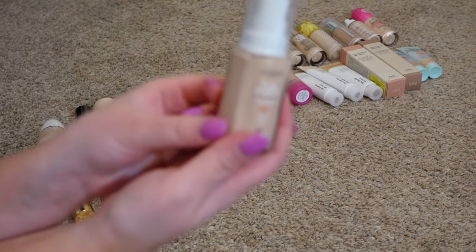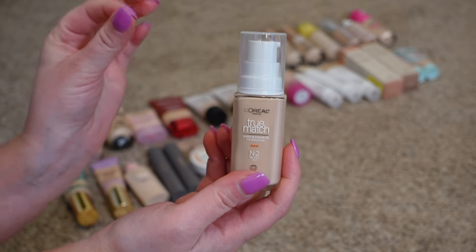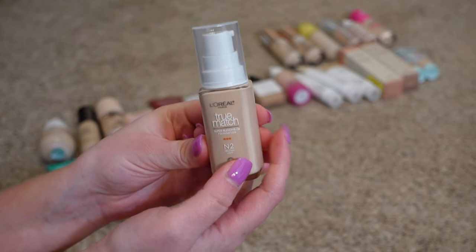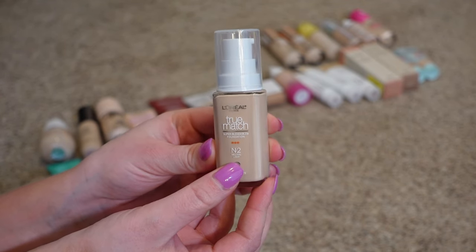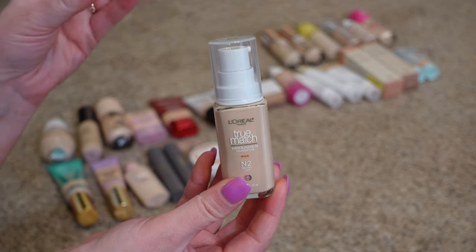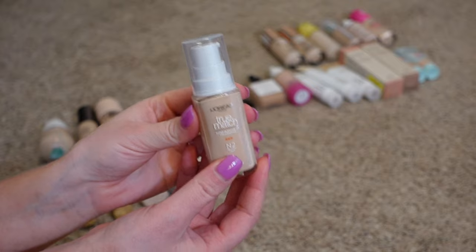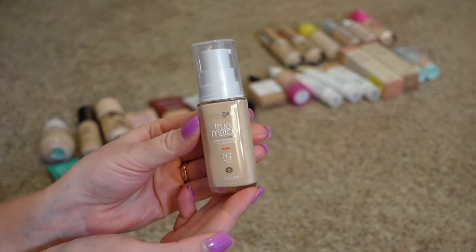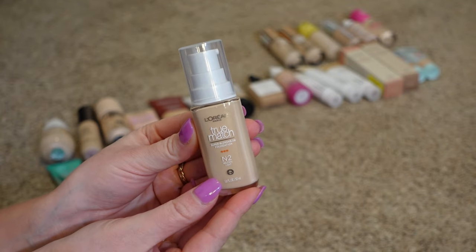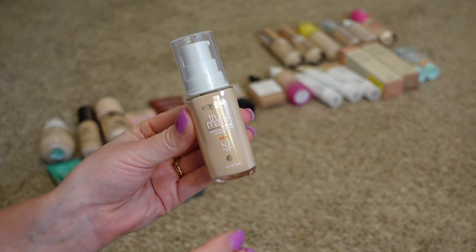So this is the L'Oreal True Match, the original True Match, but it's been slightly reformulated, and the shade range has slightly changed. This is N2, which is neutral light. This used to be my perfect shade match when I have my fair skin and not my self-tan splotchy skin that I have right now. I promise this looked better a couple days ago. But because this isn't the perfect match, I'm going to declutter this shade because it's too light and makes me look a little ghostly.